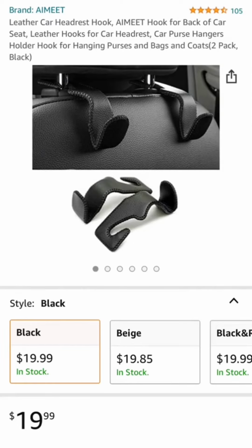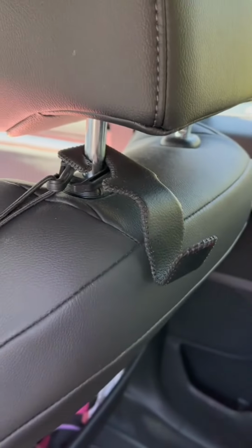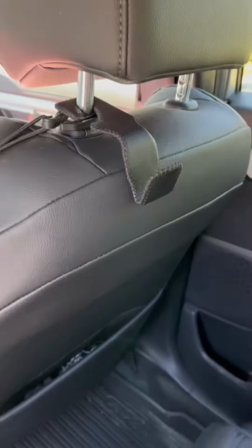And lastly are these car rest hooks. They're made of strong metal and covered in beautiful leather, which match my interior perfectly and can be used for purses, umbrellas, jackets, and more.